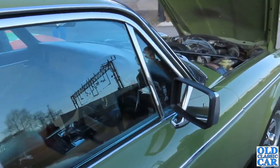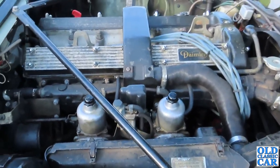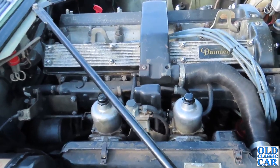Well, I found the owner of this fantastic Daimler Series 2. It's a 4.2. He's popped the bonnet open there, so you can see the original XK engine. That was pretty much the biggest stretch I think they did with this engine.